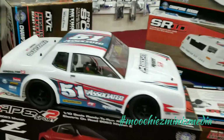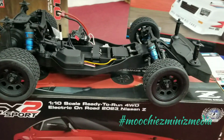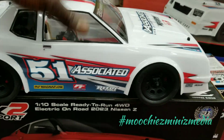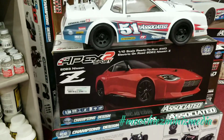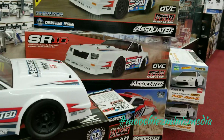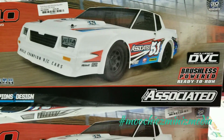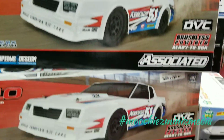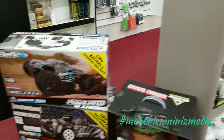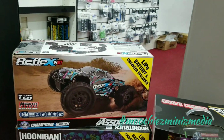Team Associated over here. I don't think I've seen this one yet. It's an SC10 chassis. That's for dirt track racing. That's pretty sweet. That's a dirt track car. I like that. Oh yeah. Yeah, I like those. Put them on an oval track. That'd be pretty sweet. Reflex.